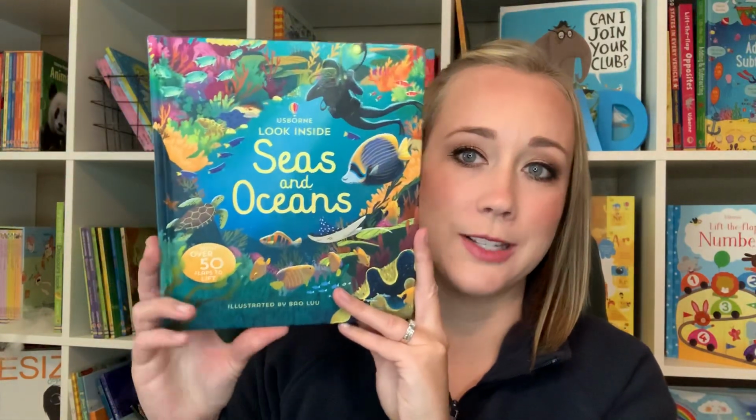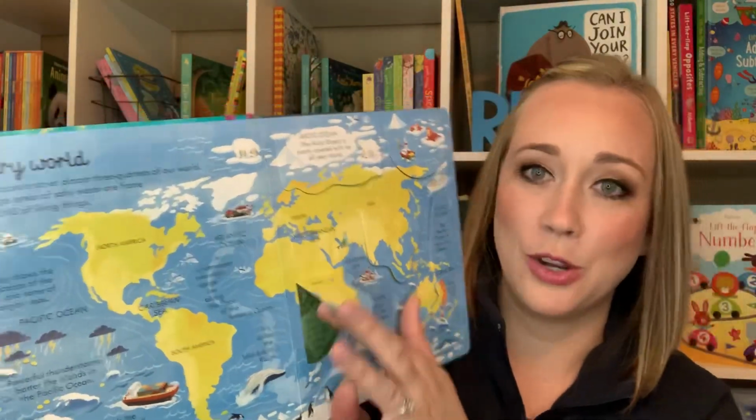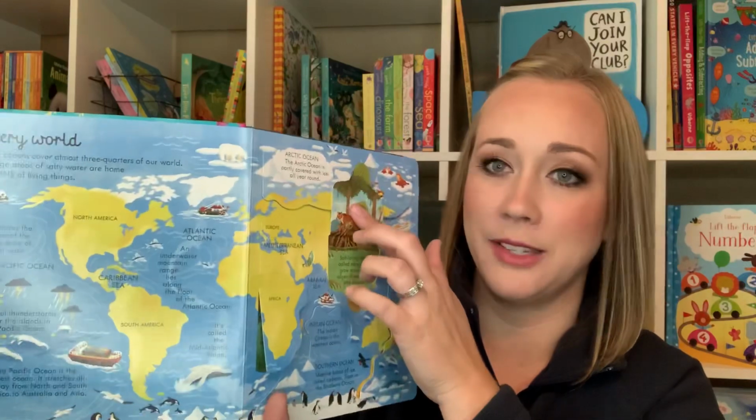This is the newer Look Inside Seas and Oceans. This is another flap book. I love flap books. We have so many and you can't go wrong with any of them. My son loves them all.